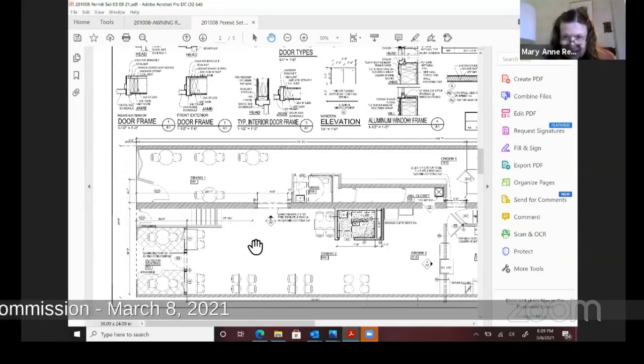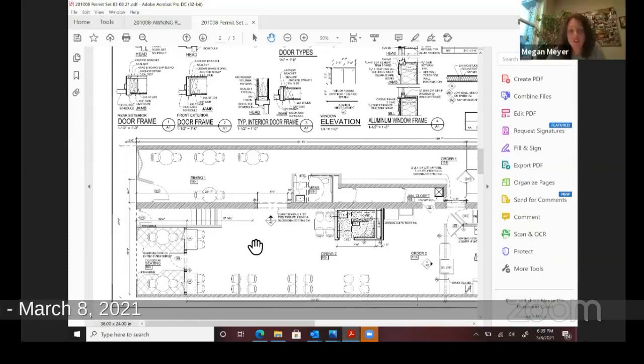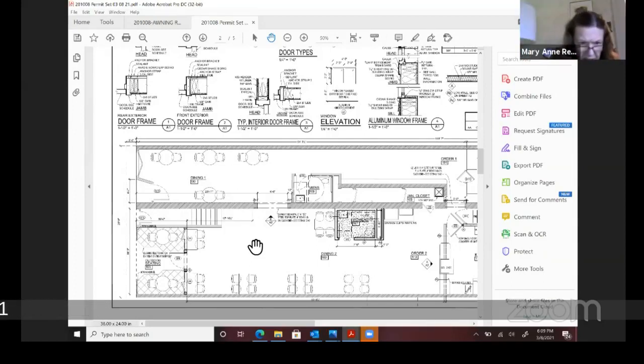Could you answer that again, please, Megan? Sorry. On the existing side, everything is staying the same. The window is staying the same. The door is staying the same. And which side is that? The smaller side, the old Carol Lee side. Okay. What about the other side? And are you replacing?